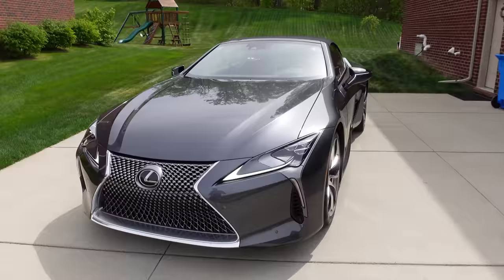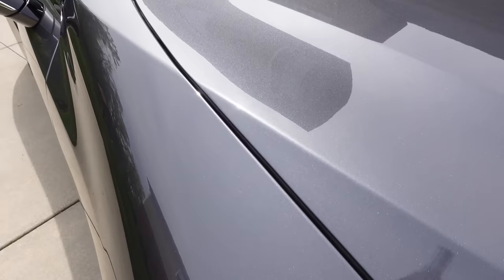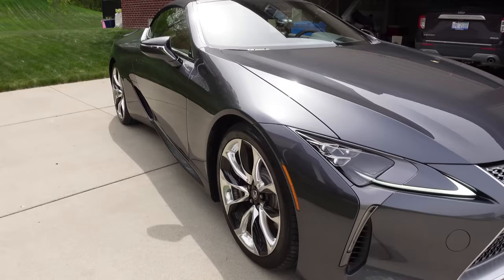And then coming around to the side here, we do have the upgraded 21-inch forged wheels. This paint's pretty cool too, a metallic gray. Usually don't love silvers and grays, but it looks classy in this color with the red interior. And then we have the black folding soft top here. I believe there's also like a tan beige color one available, depending on your spec.